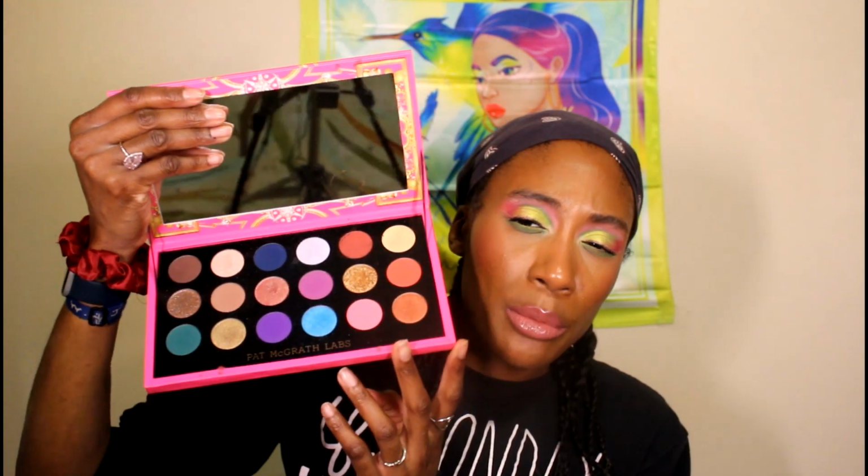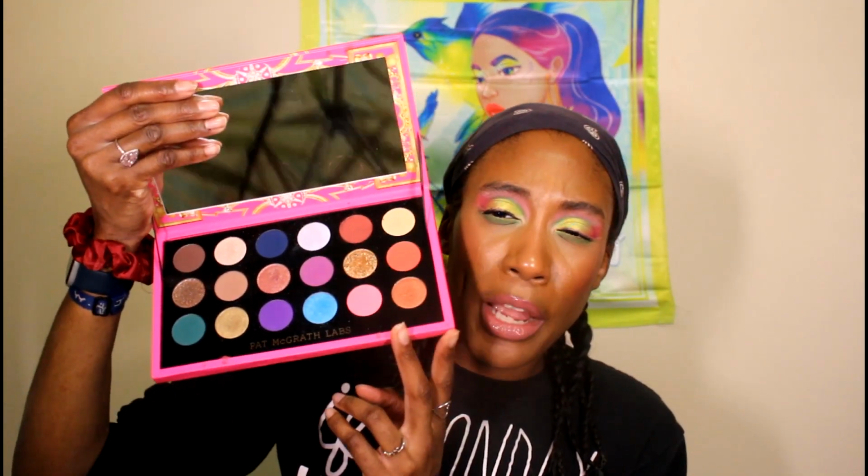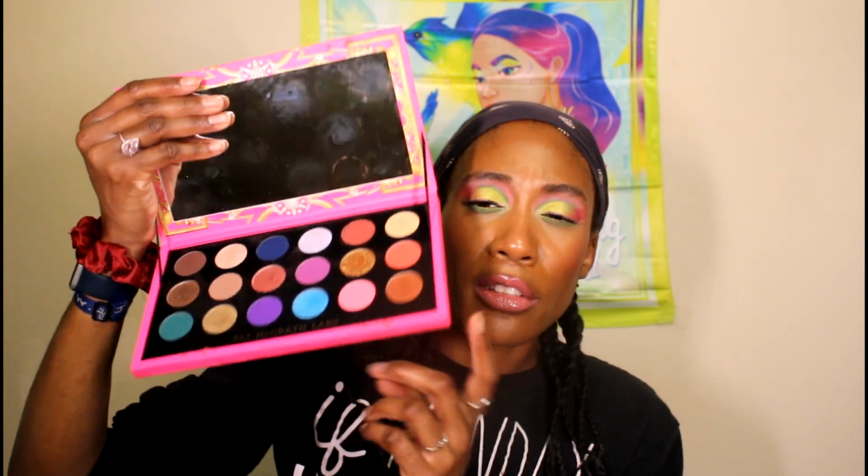This palette actually reminds me of another palette. I think I've done an overrated versus underrated where I show you the palette that it reminds me of in similarity, but this is another one I reached for quite a bit, because I was happy like everybody else. She finally gave us some colorful mattes to choose from. So now we're gonna end it off with my Mothership palettes, and that will conclude my most used Pat McGrath palettes, or most used eyeshadow palettes.